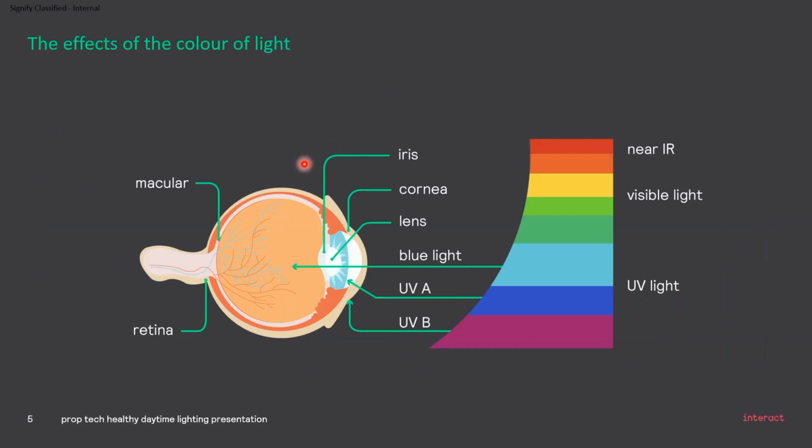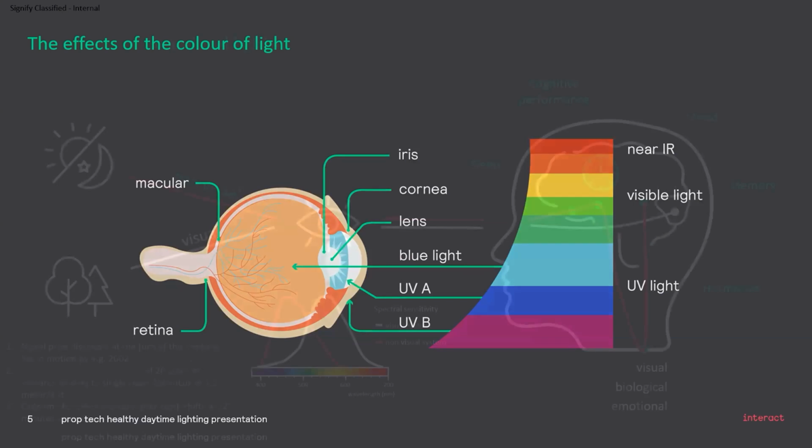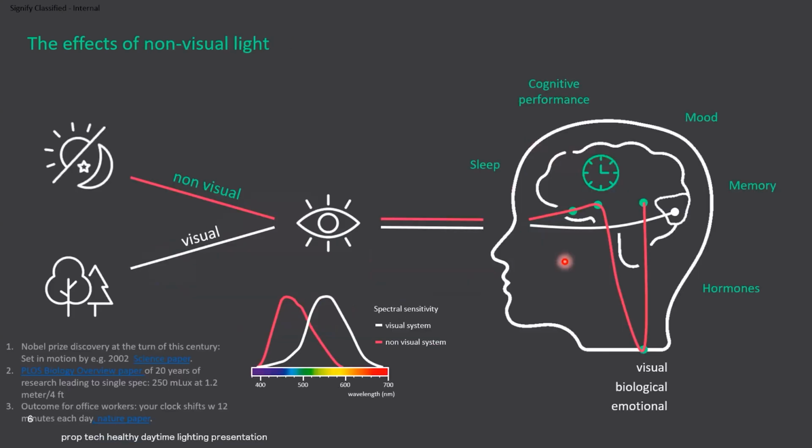And I just need two things. First of all, on the left, you see a picture of the eye. And that's the important sensor that I'm going to discuss. Of course, that's pretty obvious, right? But the eye is a sensor. It's a complicated sensor, and I will explain a bit of the functioning of the eye. But I also need to explain on the right-hand side that light actually consists of different colors. So white light consists of a range of colors. And in particular, I will be focusing a little bit on the blue light in my storytelling, on why we need to look at healthy daytime lighting.